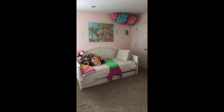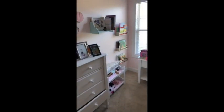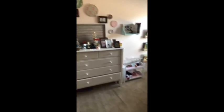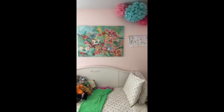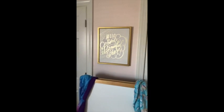This is my older daughter's room. And it is a transition between a nursery and a big girl's room. There's some stuff that's been in here since it was a nursery, and then there's some new stuff, like her bedding is obviously new. I would love to change out some things and make it more cohesive, but she doesn't want to give up this painting. That's kind of new.